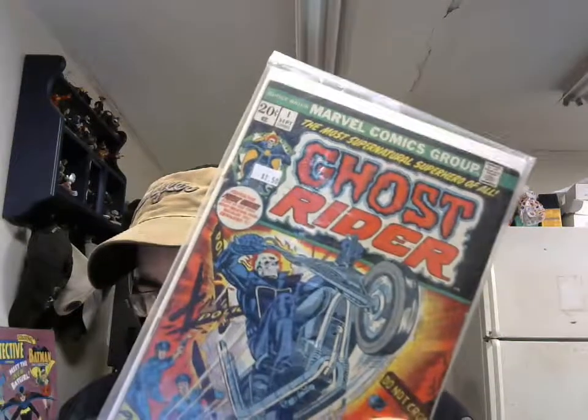Then we have probably the coolest book in the collection. Probably like the holy grail of the collection. Not really. It's a big book, but in the condition it's in, it's probably not gonna fetch that much. But it's still a really cool book, still a pretty awesome little key. We have the first issue of Ghost Rider.